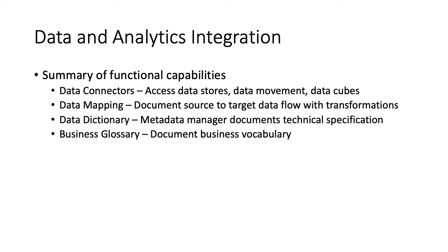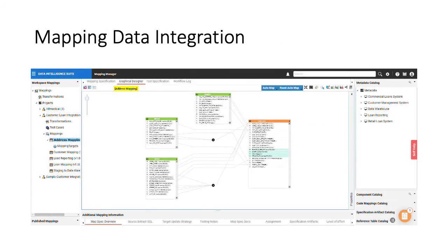Just as an example of our mapping, you can see here on the left-hand side of this window all the mappings. In the center is the graphical representation, and over on the right is the metadata catalog where all of this information comes from. So the Data Intelligence Suite is very strong on integrating data from various sources to various targets.